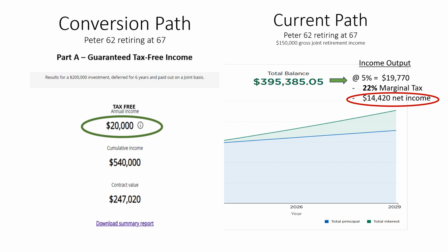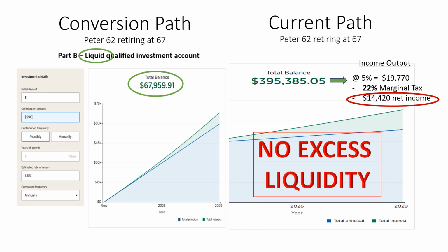Peter no longer is hoping for the best. He knows the outcome. A market crash won't matter and tax hikes won't matter. Peter knows things will work out just fine. The conversion path creates an estimated $68,000 in liquid investments at retirement, while the current path provides no discretionary liquidity without negatively impacting the income being received. To create the maximum income, the current path requires 100% of the assets and provides no liquidity in the case of an emergency or if Peter wants to have some fun.